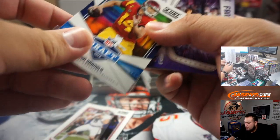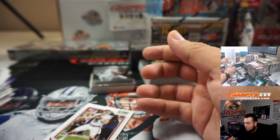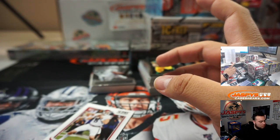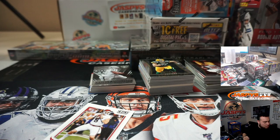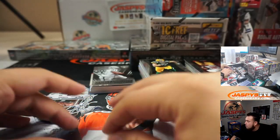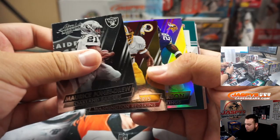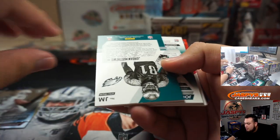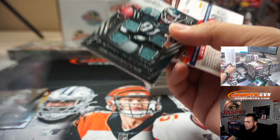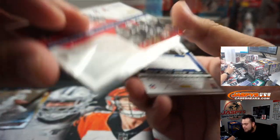Sam Darnold. I was going absolutely right here. Adrian Peterson for the Vikings. Got Jordan Matthews, a little six-way relic for the Eagles. Jordan Matthews, a little quad relic. We got a little eight-way relic. How about that? Let's see what this has here.